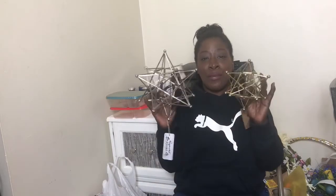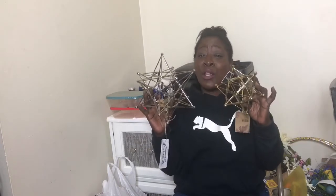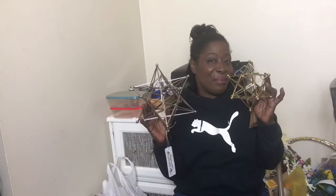So the first things I picked up were these two beautiful star-shaped elements. The smaller one was $5.99 and the larger one was $7.99. I absolutely love these. One's silver and one's gold, and they're going to be so cute displayed somewhere in my apartment.